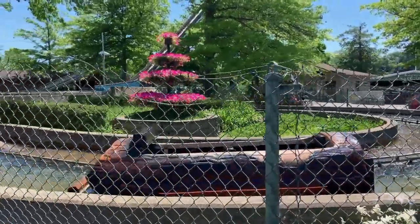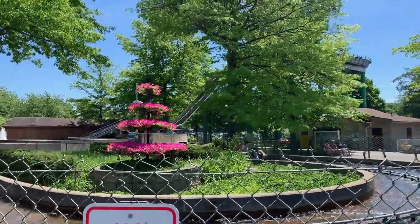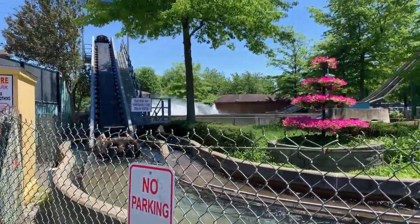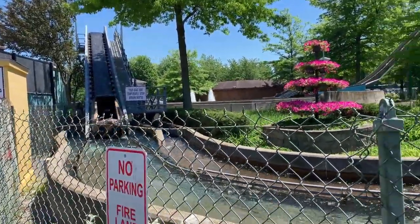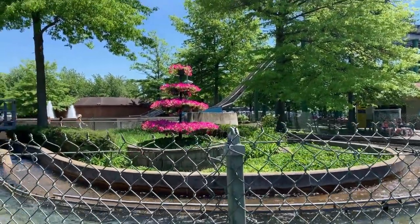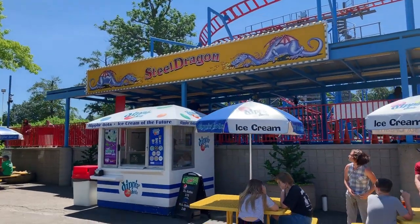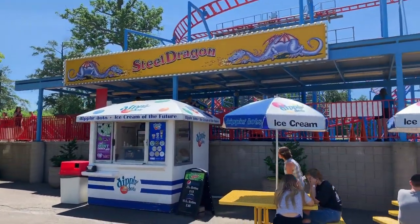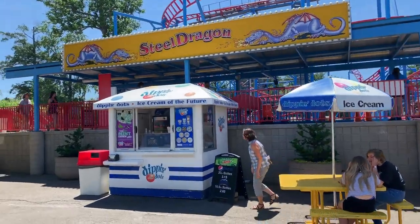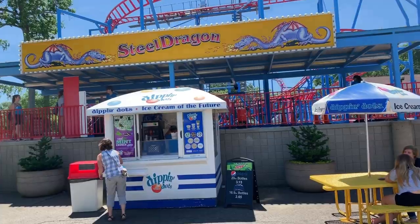Log flumes are becoming rarer and rarer, and here you've got a double drop log flume. You've got a sizable drop there, and then a second drop over here. That's basically the whole ride you see right there. It does have an on-ride photo, which makes it a little bit different. Steel Dragon, not 2000, is the park's other major roller coaster. It kind of anchors one end of the park here.